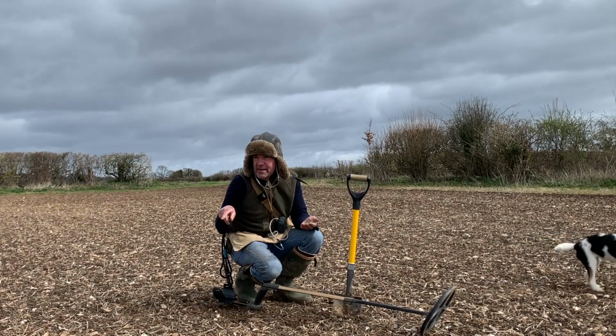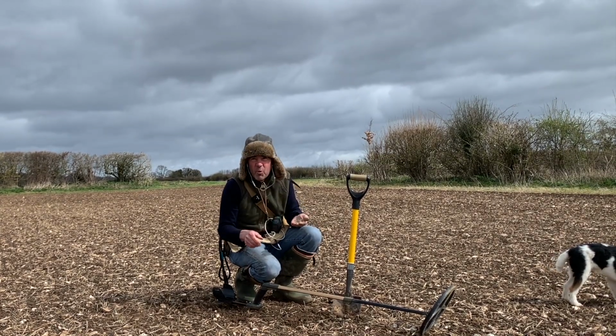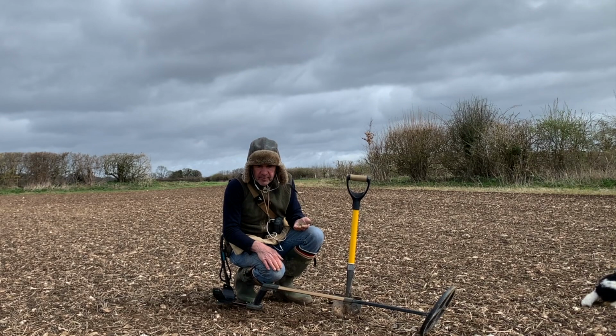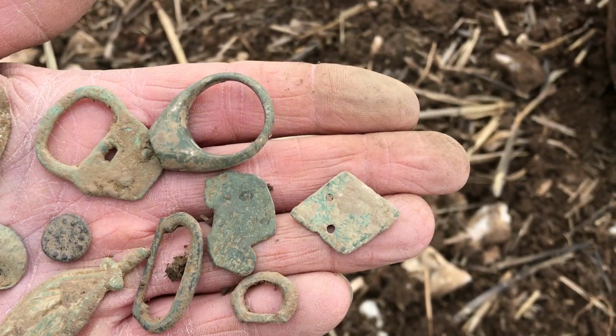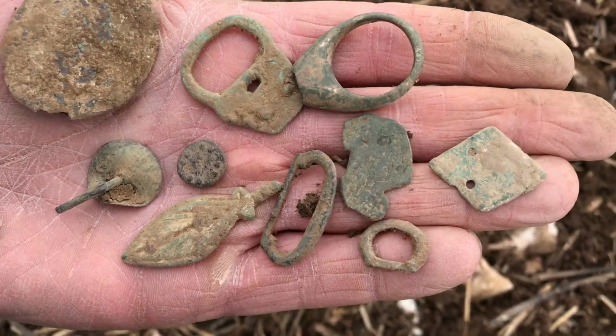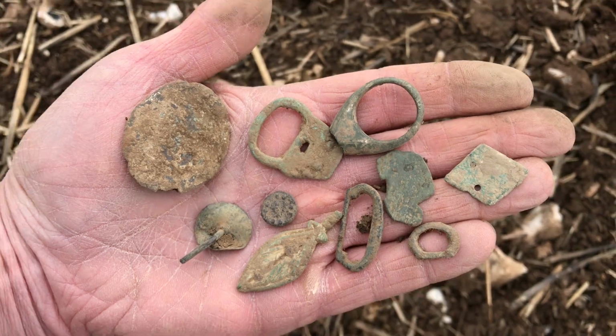Before we leave the medieval field, as it were, or at least I hope it's more medieval than post, I've found another couple of little things. It's been a really good morning. Look at all these bits and pieces in the palm of my hand. I couldn't be happier.